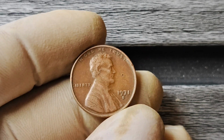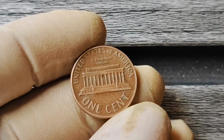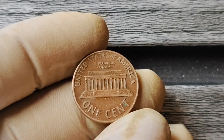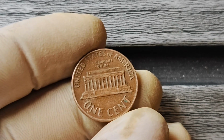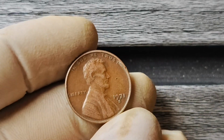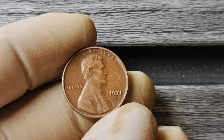Alright, before we start tearing apart our cushions and flipping over every penny in sight, let's break it down. The 1971 Lincoln penny was minted in San Francisco. Now, most pennies from this year? Worth a single cent. But there's a rare version of this coin that makes collectors go wild, and that's the 1971 double die obverse penny.